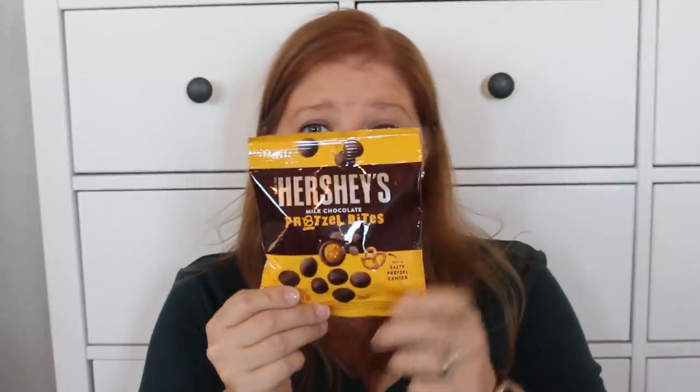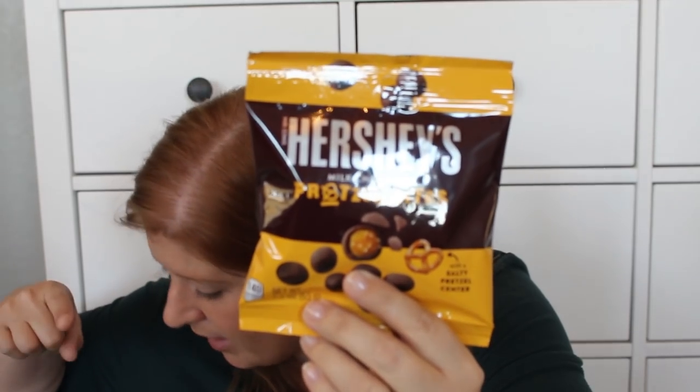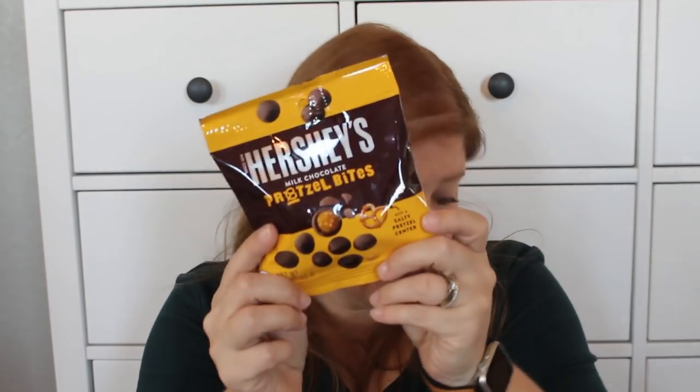And I saw these, and I thought they sounded really good and that the kids might enjoy these. I did only pick up 1 pack of these, but I did find another one that I liked as well. I just don't know where that bag is. Anyway, these are the Hershey's Milk Chocolate Pretzel Bites. So it's the Hershey's Milk Chocolate with a salty pretzel center, sweet and salty. My kids are definitely fans of that. So I did get that for that reason.